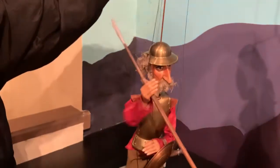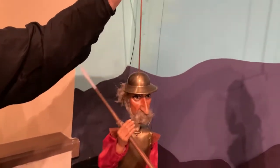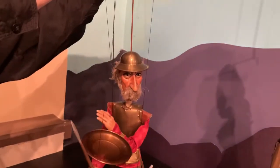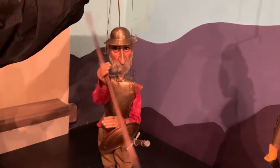I'm Don Quixote and ready to save the world. Anybody out there need rescuing? As long as there are no dragons or windmills, I'm fine. You have to read the book to understand the whole thing.